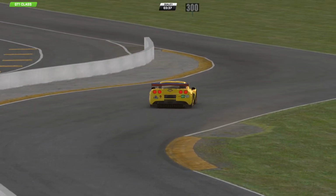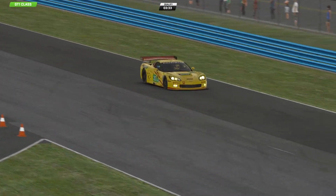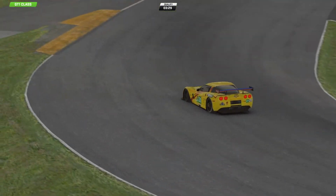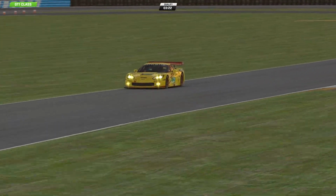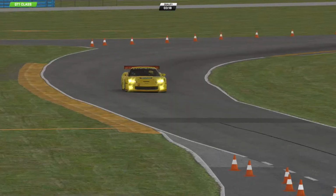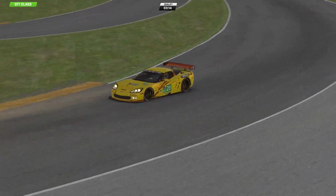Oh, well, given the fact that it's big old V8s, V10s, and V12s respectively, I think I've got that terminology right, it's going to be bumpy, and then the engine's going to scream. The Corvette is going to scream a lot, so that is going to get me absolutely riled up. Can't wait to see what the guys can do coming around here.